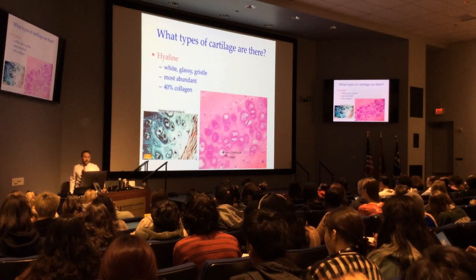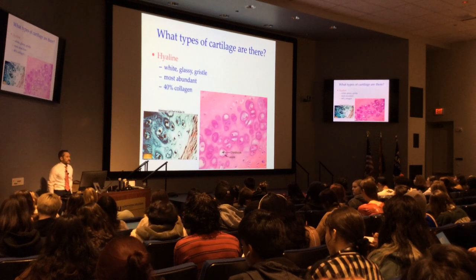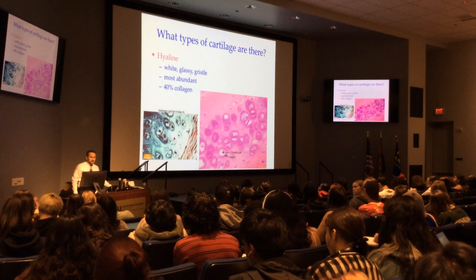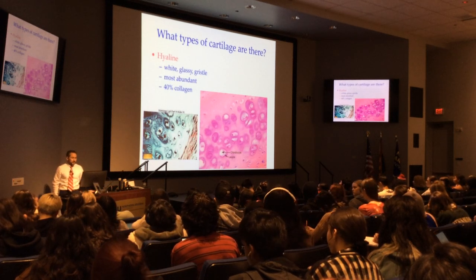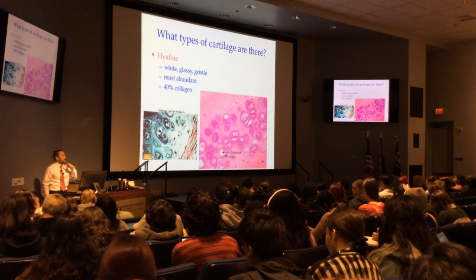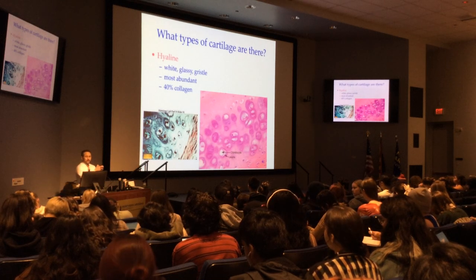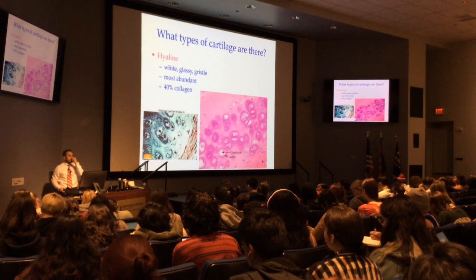With hyaline cartilage, it looks white on appearance through dissection. It's glassy. It's gristly. It's the most abundant cartilage. It's found on the trachea, which is the windpipe. Holds open the windpipe so it doesn't collapse as you exhale and inhale. The tip of the nose.